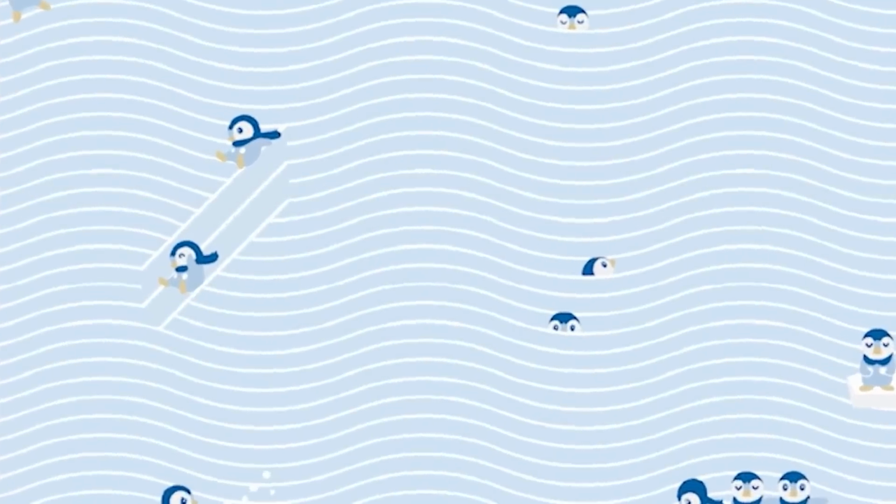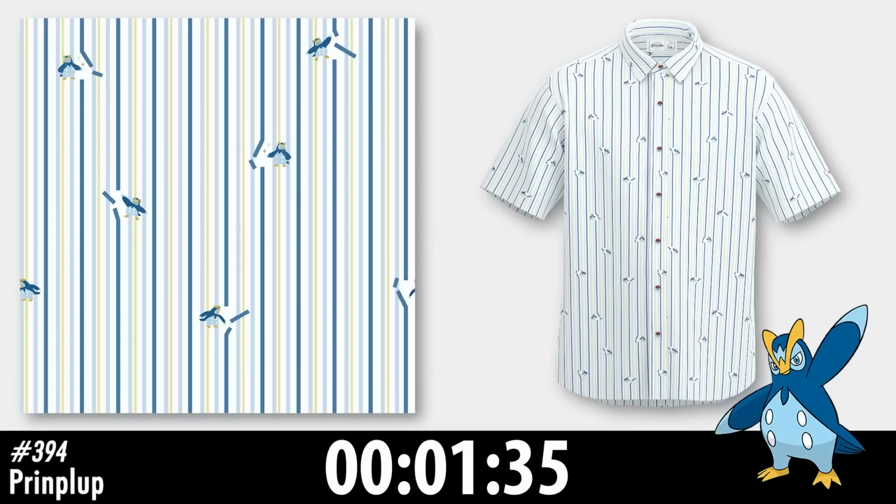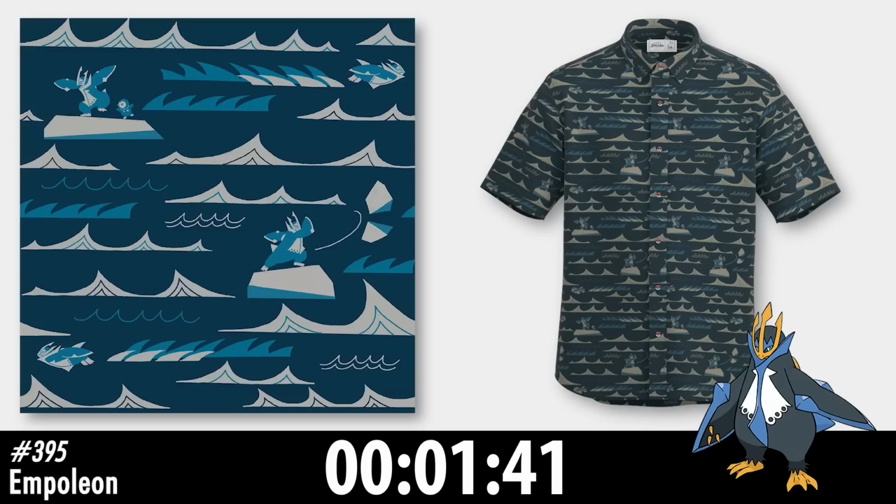How does this slide right here work? That's not... Oh, but now it's breaking the ice. It's like your typical seafaring sailor shirt pattern, but Prinplup is here to wreck it. So is Empoleon. Yeah, show those waves and icebergs who's boss. Love the sharpness of the waves, too. From a distance, it gives the shirt a torn and edgy look without actually being torn. Or edgy. It's just kind of minimalist, spiky stripes.